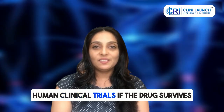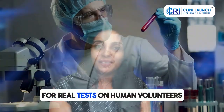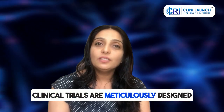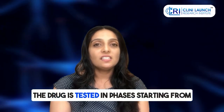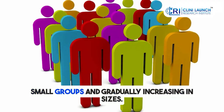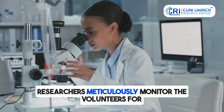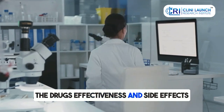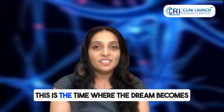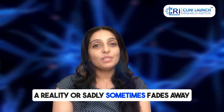Human clinical trials. If the drug survives preclinical trials, now it's time for the real test on human volunteers. Clinical trials are meticulously designed with strict safety protocols. The drug is tested in phases, starting from small groups and gradually increasing in size. Researchers meticulously monitor the volunteers for the drug's effectiveness and side effects. This is the time where the dream becomes a reality or, sadly, sometimes fades away.